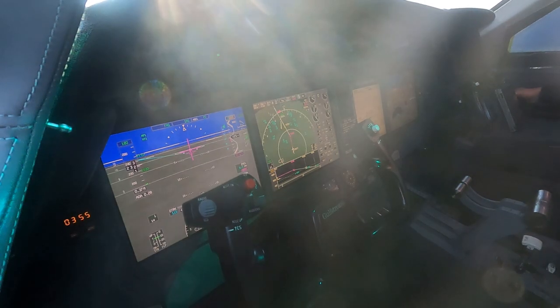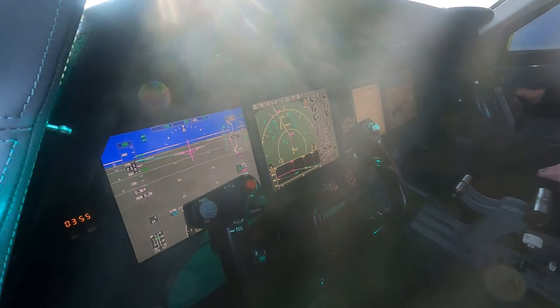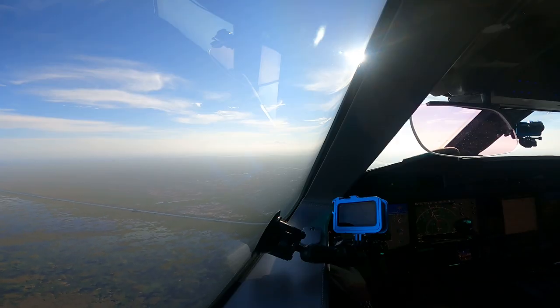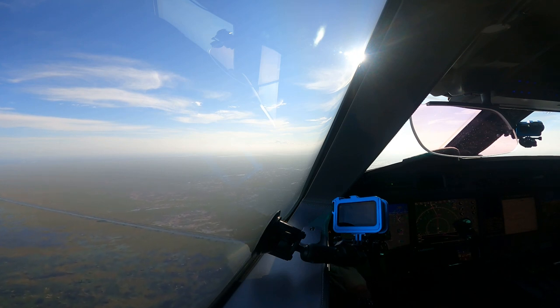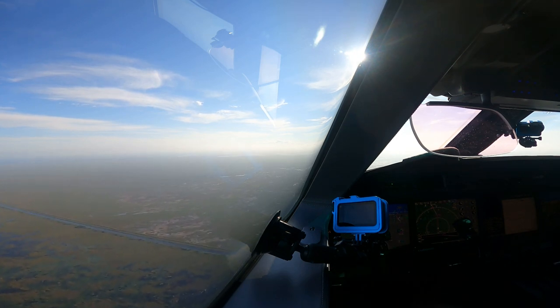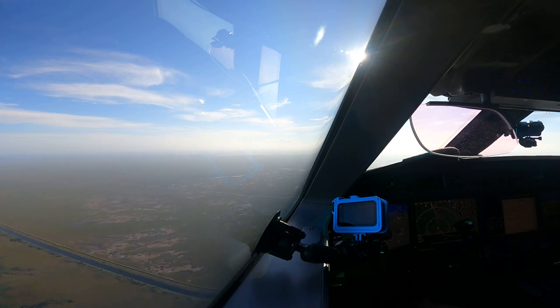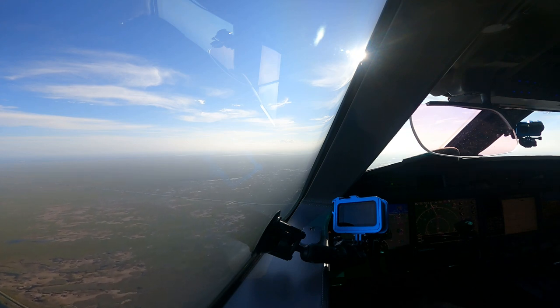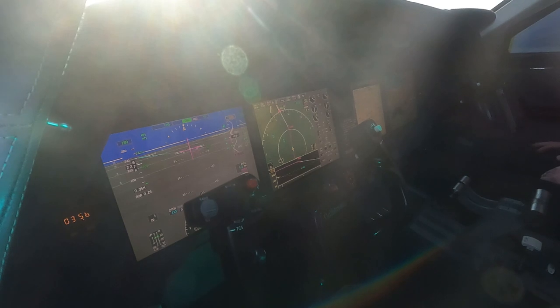Descending. Yeah, it's 1,000 feet to go to 1,600. So you see this? Yeah, I noticed that. There you go.